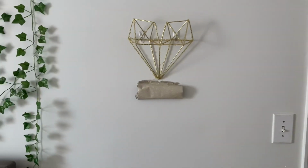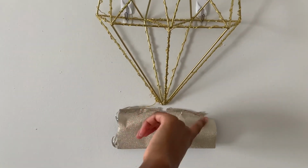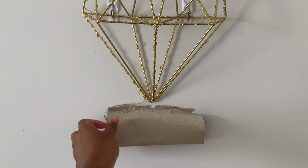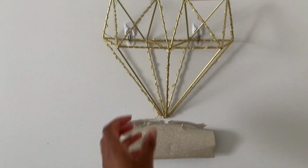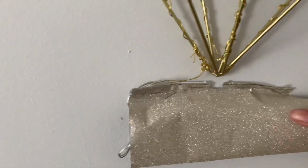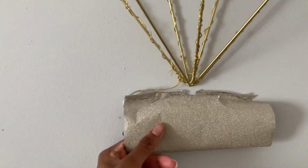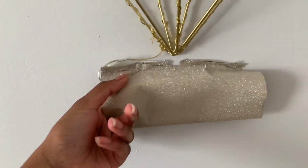And then we have this wall over here. This is kind of messed up because I connected it with a stapler. I got this pretty paper from Hobby Lobby. I also got this diamond from Hobby Lobby. These lights are battery operated because I wrapped LED lights around the thing. I can't find it.